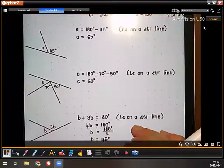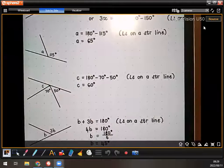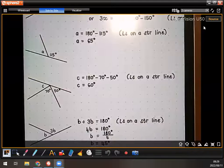Now, guys, in your test on Monday, if you are using angles on a straight line twice, right, say in question 1 you're using it, in question 2 you're using it again, you have to write it every single time you use it. Okay, so don't think, oh, I wrote it once, I don't have to write it again. Every time you use it, you have to write the reason. Okay, that goes for all of the reasons.